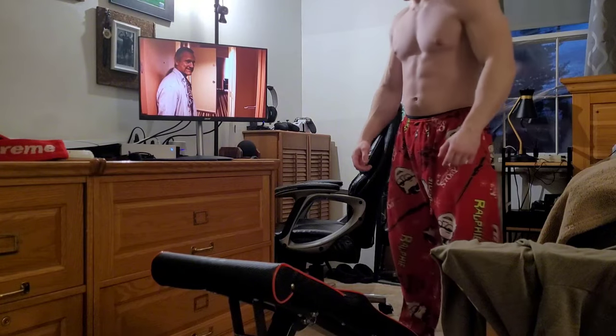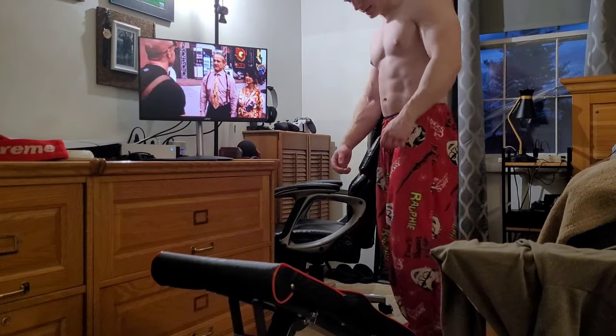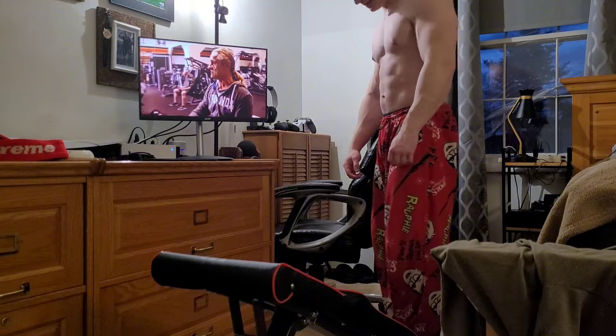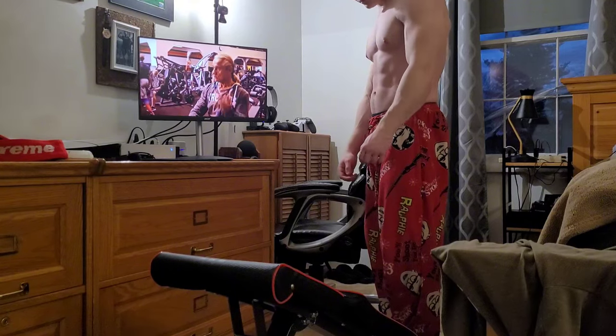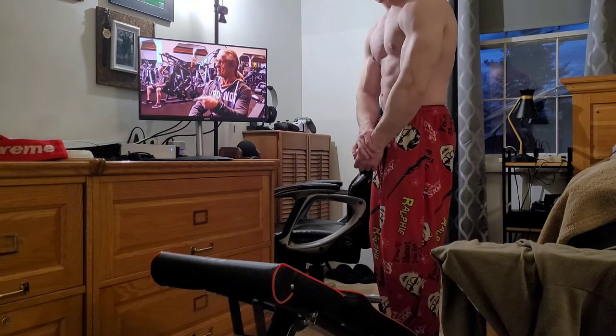I don't know if you guys can see, but the abs are looking good right now. Looking pretty diced and awesome.